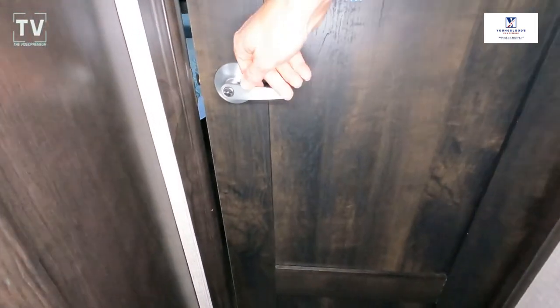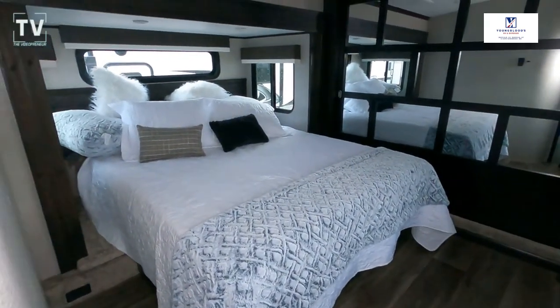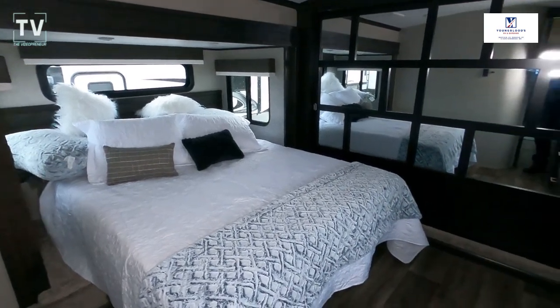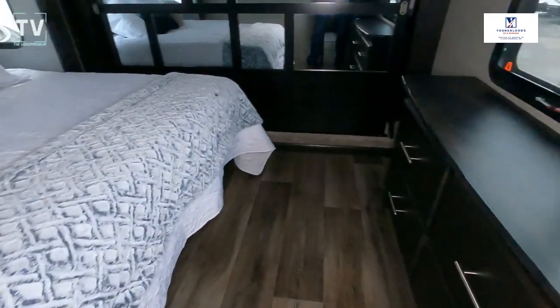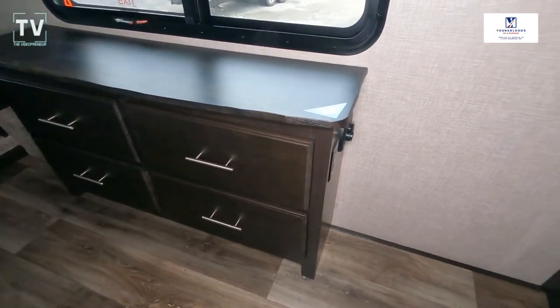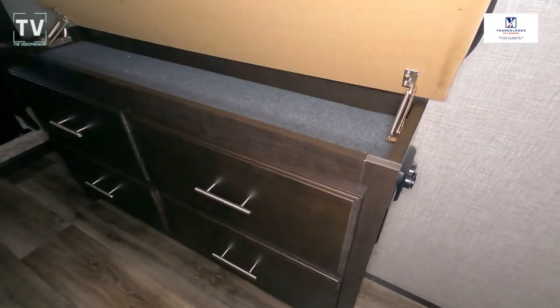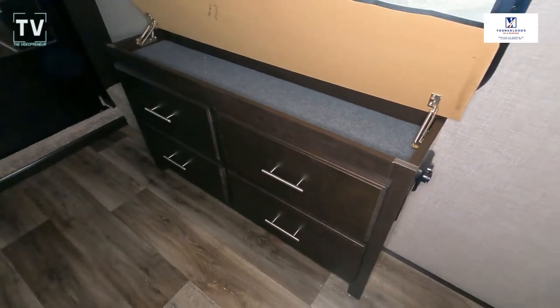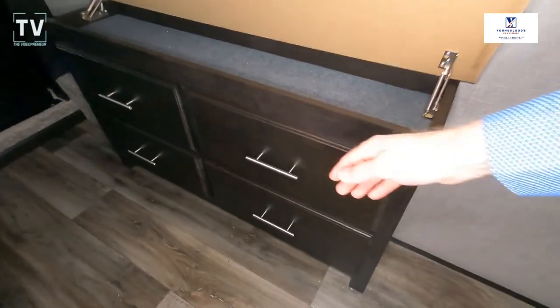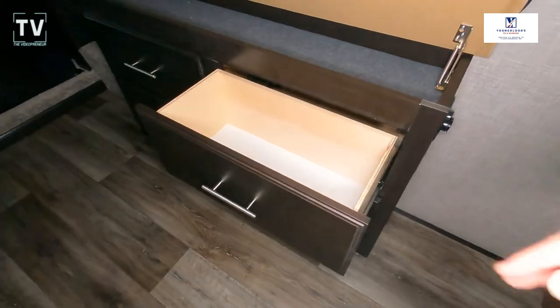As we step into the bedroom, we have more delights in here. Check out the way this is set up. So there's the third of your slides on the off-camp side. You have a dresser, and it does have the flip-up top, and I'll show you that. So you have storage right there, great place for jewelry or smaller items, and then you have your drawers.